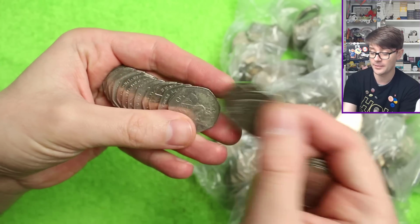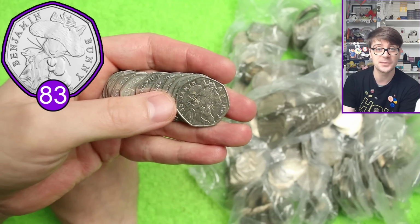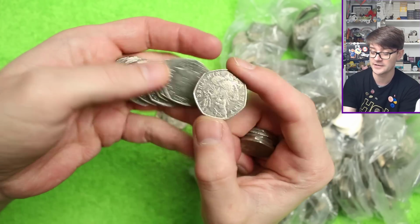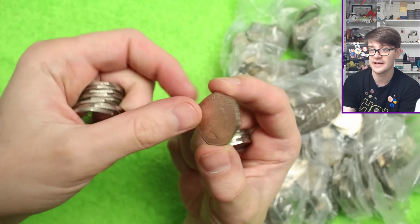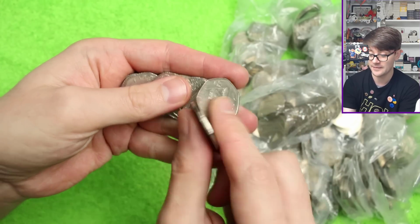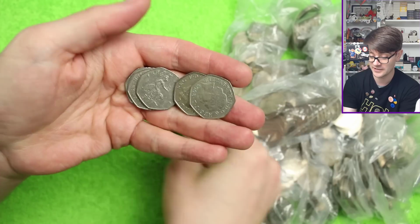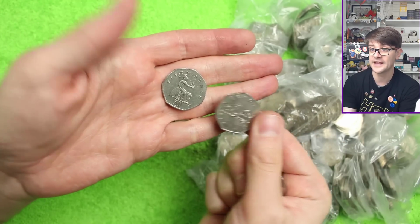The Shield has now been replaced as the definitive design by the Atlantic Salmon. But it's only 2023 we know has gone into circulation. Very low numbers, that make for a very nice find. We've got a Benjamin Bunny, our first commemorative. We always check for the rotation error on him. Unfortunately, no rotation error on that bunny, but we'll carry on looking and hopefully we'll find some exciting commemorative coins as we continue. Although that's all we're getting from this first bag.